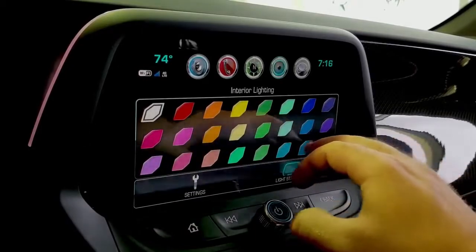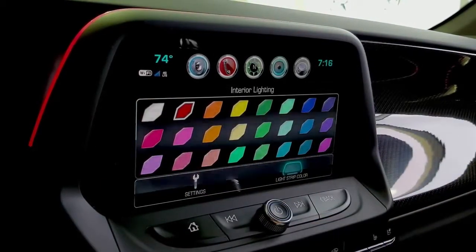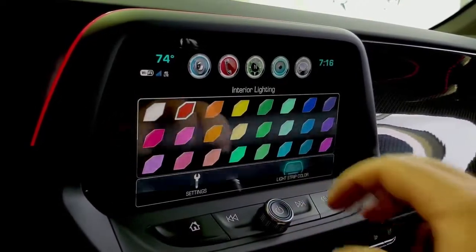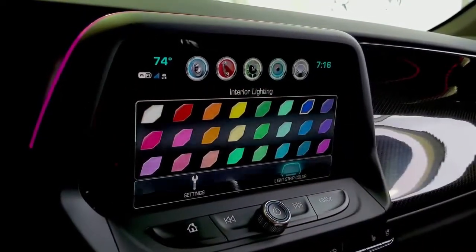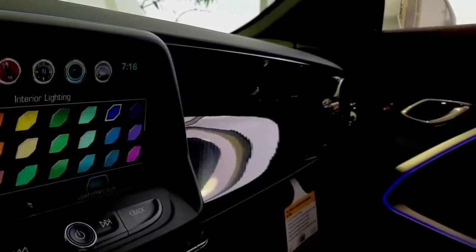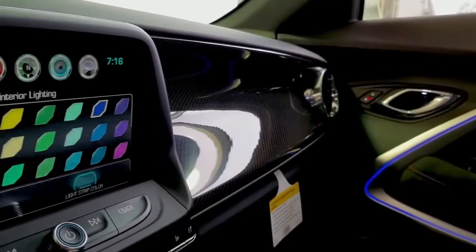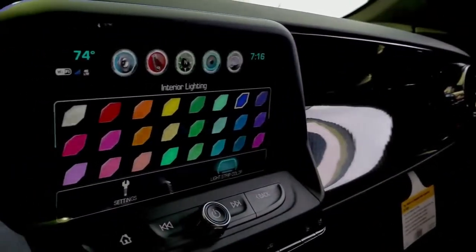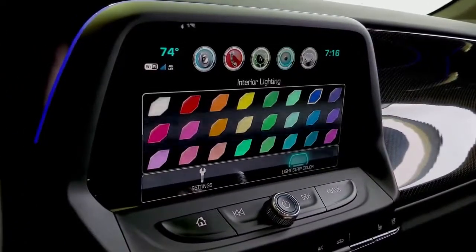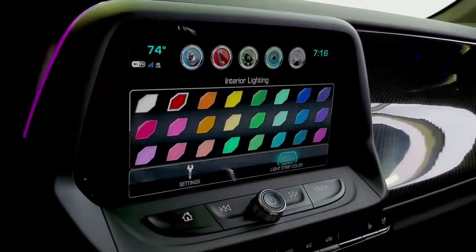During the day, it's not going to have much of an impact, but at night, I think that this would look really cool, and it's an awesome feature. I think that it makes the car look that much more premium, and it not only is on the infotainment system, but it also wraps around to the doors, and it's also in the cup holders as well. So it's a pretty cool effect throughout the car when you change those, and you're able to customize it really to your liking. I'm actually surprised at how many different options they built into it to customize.